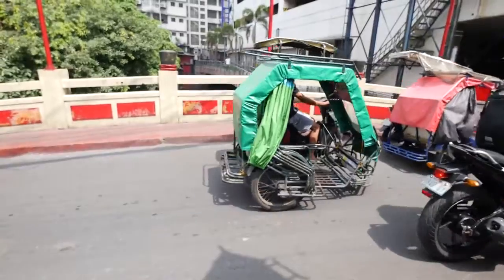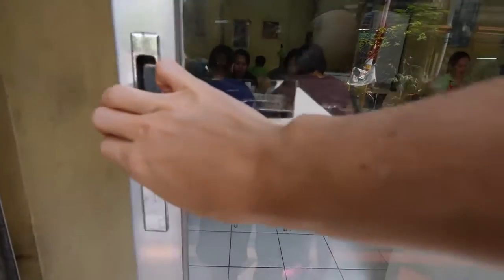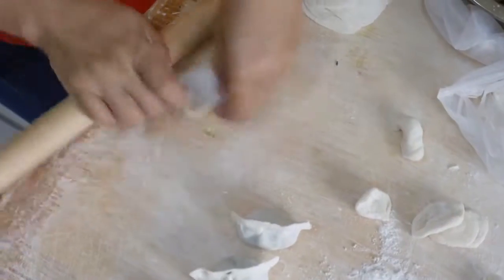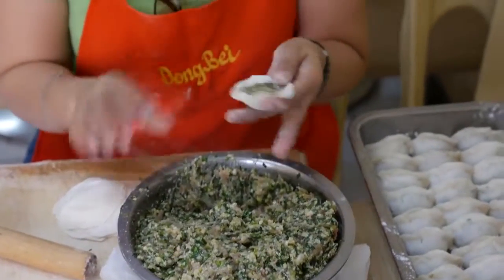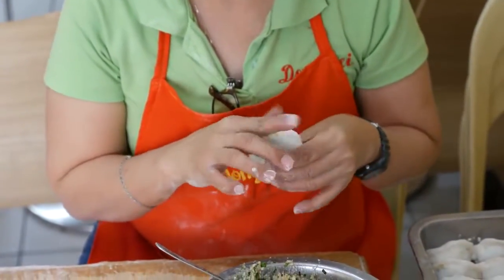On our way first this morning to eat some dumplings. Oh, hello fish balls. First place that we've come is called Dong Bay Dumpling House. This place is legendary for their dumplings, and I can't think of a better way to start the morning than with a plate of dumplings. And so I just ordered a plate of their famous hoi chai and also pork dumplings.